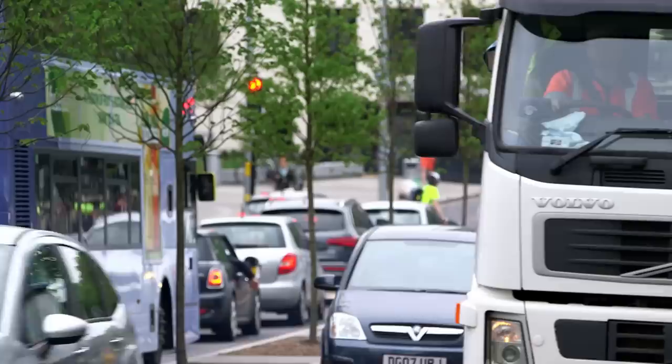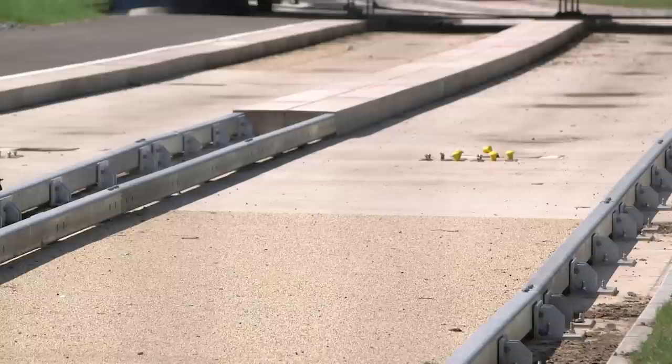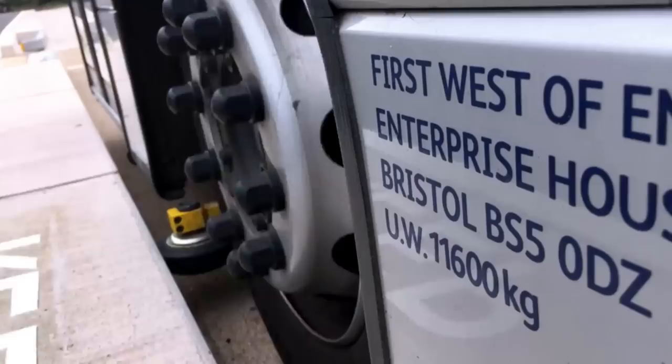Bristol's engineering solution is a guided bus route called Metrobus. It works with sections of curb or rails that are installed on the sides of existing routes. The buses are equipped with guide wheels that make contact with the track when the vehicle enters a guided section. These effectively steer the bus, like a tram on tires.